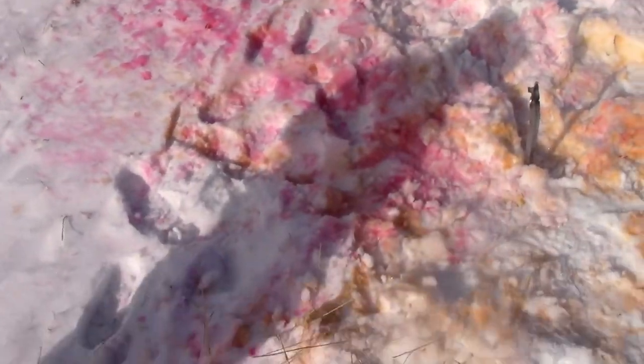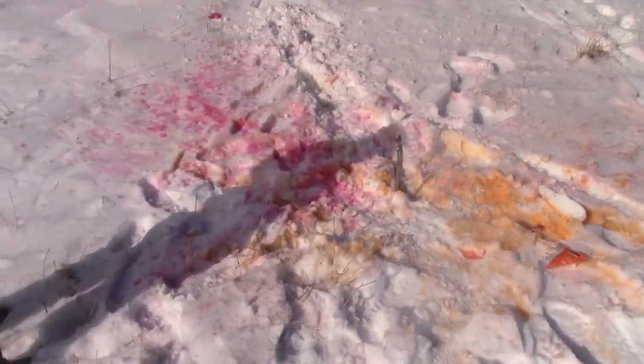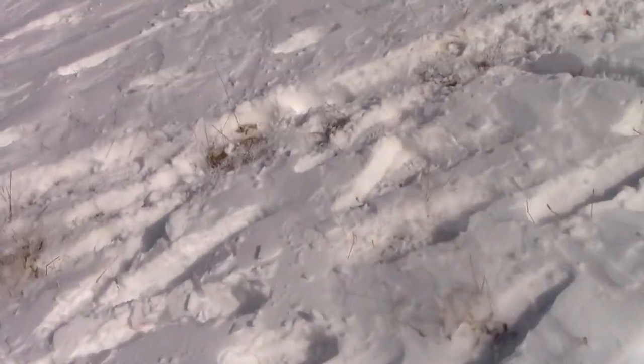So you can see we got orange for the 7mm. We got pink for the 12 gauge. I was shooting 150 grain Remington Core-Lokts. And I was shooting Winchester 1-ounce slugs at 1600 feet per second from the 12 gauge.